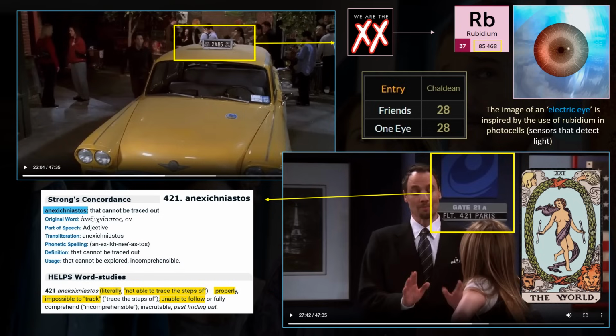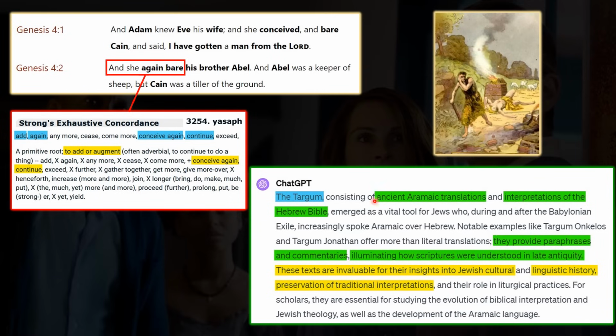All right, we'll move on. So just to understand the twin system, I just wanted to express this because I'm going to make a reference to the Targum and Cain and Abel in a second. So just to understand, in Genesis 4:1, it says, and Adam knew Eve his wife, and she conceived and bare Cain, and said, I have gotten a man from the Lord. In Genesis 4:2, and she again bare his brother Abel.